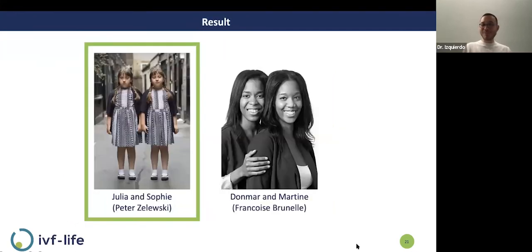And this is the result. The girls on the left side are identical twins with exactly the same genetics. The girls on the other side are sisters that look very much alike. This is how important the genetics is, and how much impact it has on what we are, who we are.